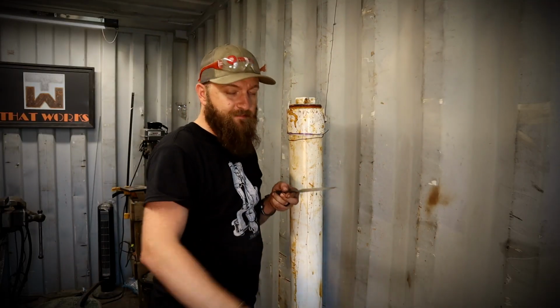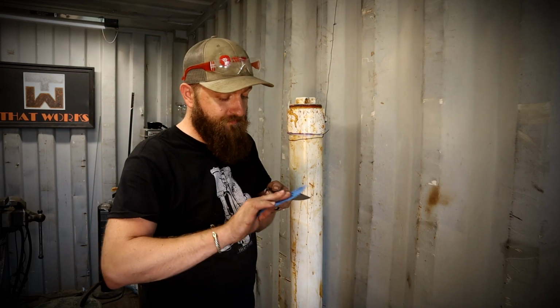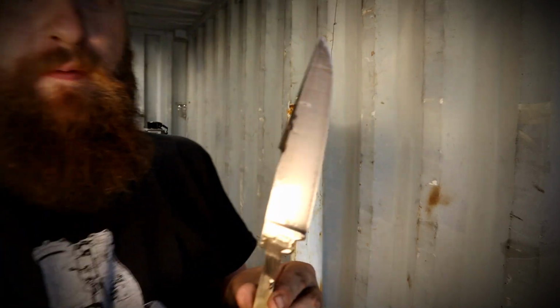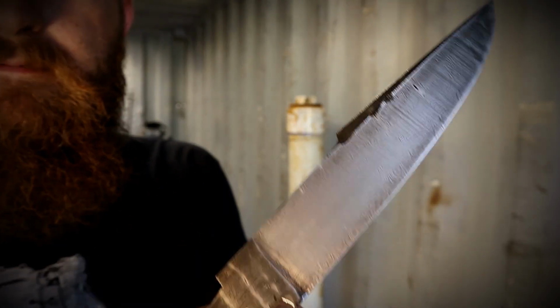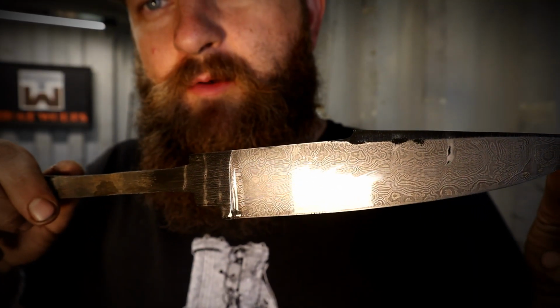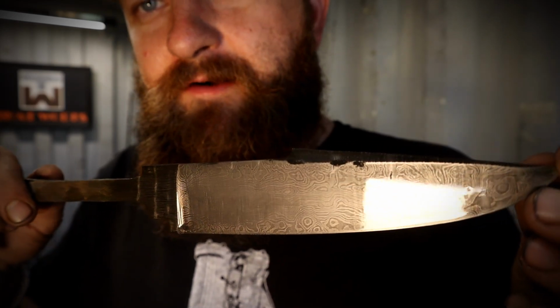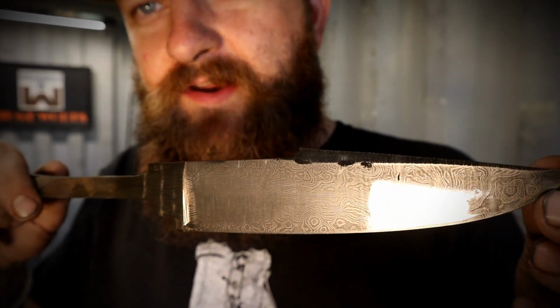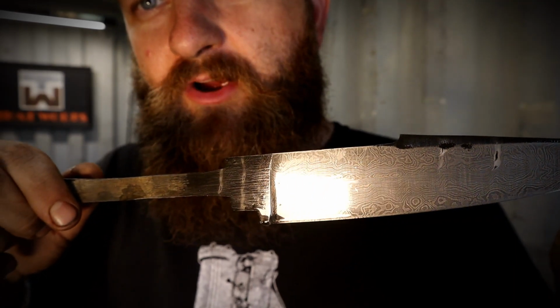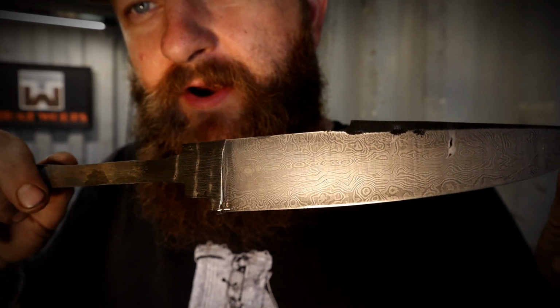All right, so this blade is made out of 1095, 15N20. So even though we haven't heat treated, you're still gonna be able to see the contrast. All right. Well, we definitely have a good pattern. It's not quite as disturbed as I wanted it to be, but you can see how our little cuts made a breakup in the pattern.